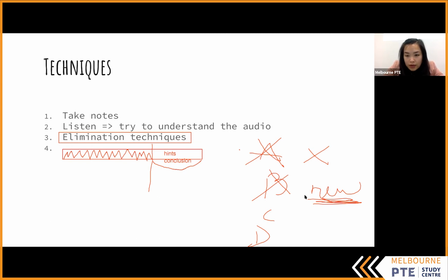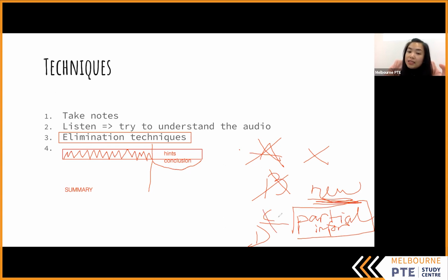Now, C. For example, when you are listening, you find that C mentions some partial information. The speaker says something in the audio and you find it in C, but it is just a part of the audio. However, what do you need to select? A summary. Most of the time, students are trapped by this because they hear something in the audio and find it in C. But they forget that C just gives a part of the information, maybe just 50%. That means it is incorrect, because you need a summary, the whole information, not a part of it. So that is about the elimination technique.